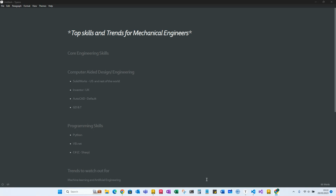I've worked as a mechanical engineer for a good part of 15 years in different parts of the world, mostly in the UK. And yeah, we're going to be discussing some of the core skills that are required to be a decently paid mechanical engineer. So some of the top skills and trends, we're going to be discussing that today.